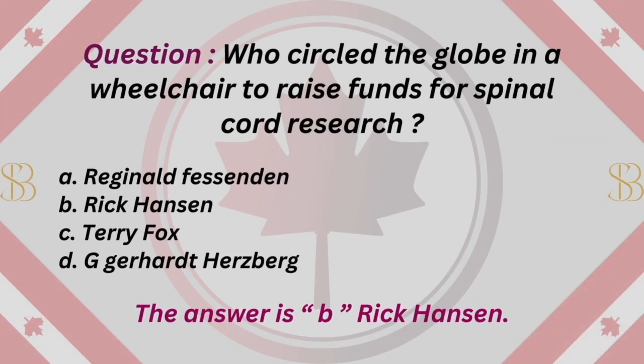Question: who circled the globe in a wheelchair to raise funds for spinal cord research? A. Reginald Fessenden. B. Rick Hansen. C. Terry Fox. D. Gerhard Herzberg. The answer is B. Rick Hansen.